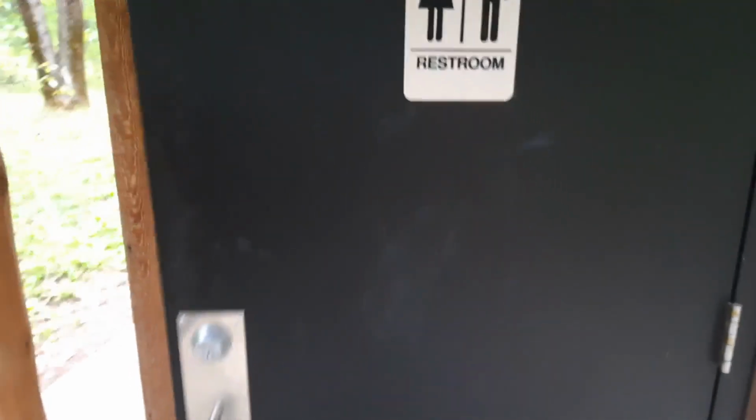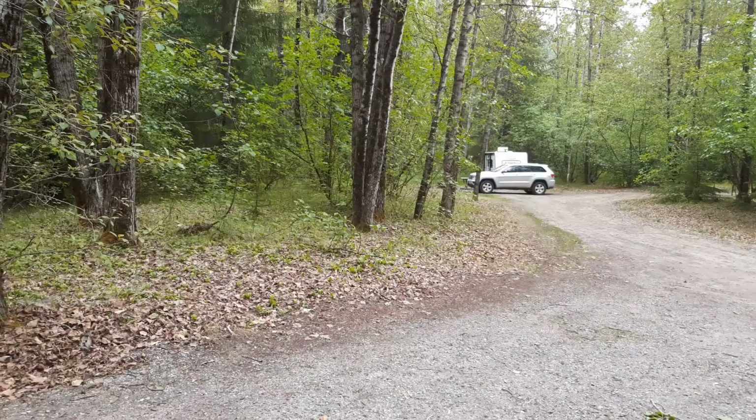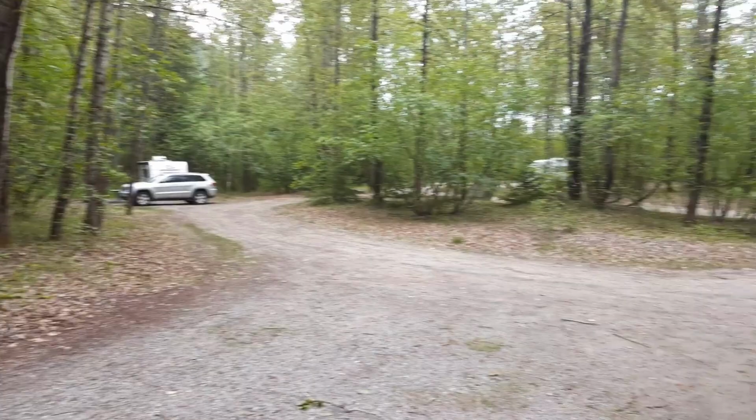This is what I call the vault toilet. It's pretty much a porta potty in the ground. Good sturdy door for the bears. And that's Dyea Campground.